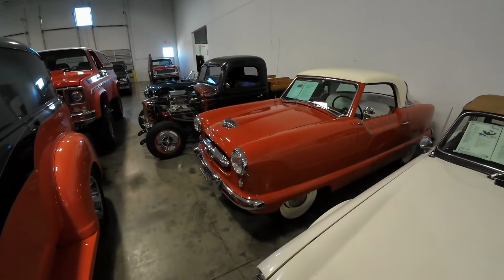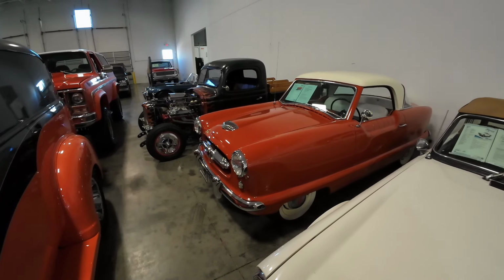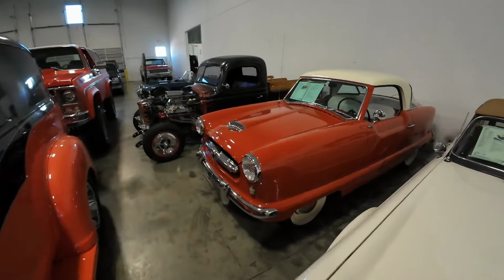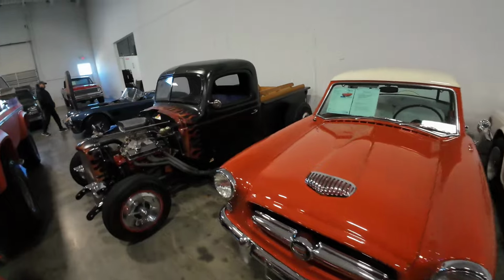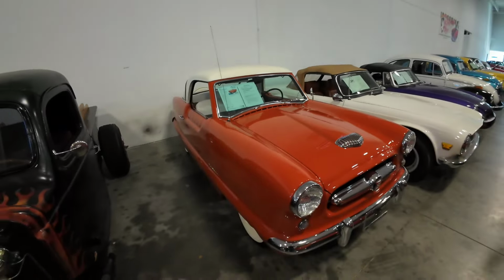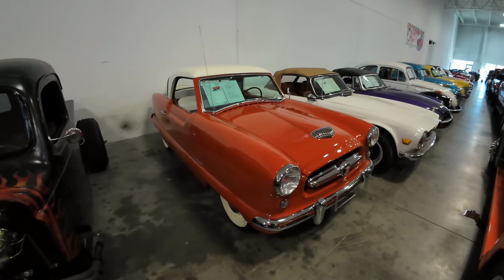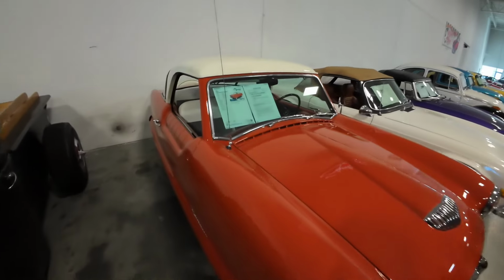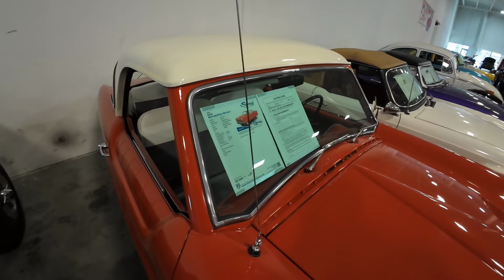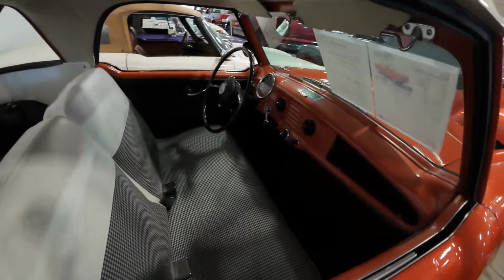Now here's a car you don't see much of, the Nash. This is a convertible, a little two-door right here. And they were out of Wisconsin, from what I remember. And see how much he is. If you ever watched the movie Diner, I think there was this big guy at the diner. He was huge, he's a big dude. And he drove this little car, he drove a Nash. Here it is right here. And it's a 1955 Nash Metropolitan Series 1. And he's going for 27, so 28,000. Here's the inside. Yeah, but I think they're out of Wisconsin originally.